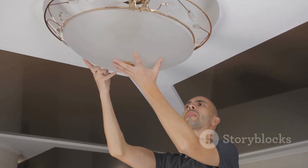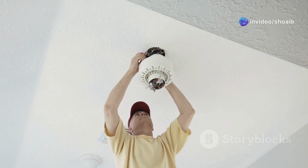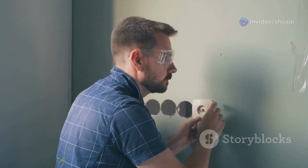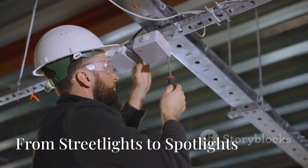Lighting and power points are essential components of internal electrical work. LED lighting fixtures are increasingly popular due to their energy efficiency and longevity. Switchboards, strategically placed throughout the building, provide convenient control over lighting circuits.